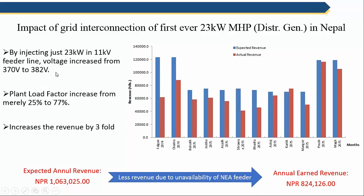And we haven't carried out the distribution loss minimization. Definitely, if you are injecting a 23 kilowatt system in the vicinity of the load center, in the village itself, there is no need to transmit this 23 kilowatt over the long transmission and distribution line to that community. So if you are minimizing import of electricity, we are minimizing the losses also.